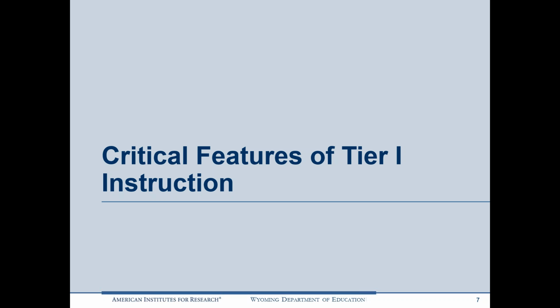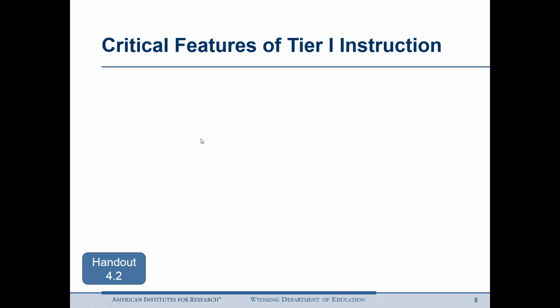In this section, we'll explain the critical features of a high-quality Tier 1 system. Refer to handout 4.2 in your participant workbook. The last column of the handout provides the critical features of Tier 1, including instruction, its materials, the use of differentiation, and how we work with students who are above or exceeding benchmark. There are several critical features outlined in the Tier 1 instruction in the final column.